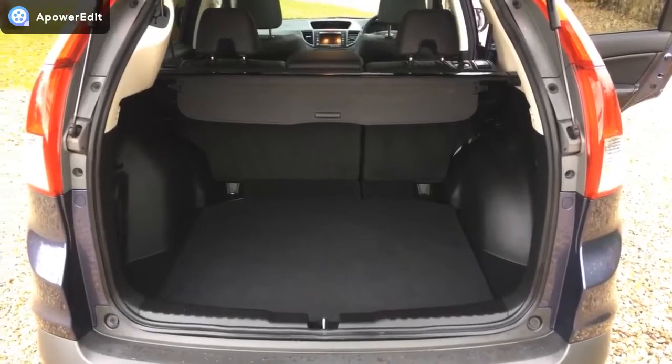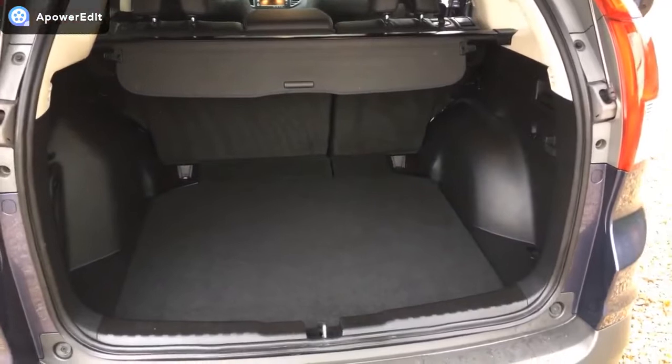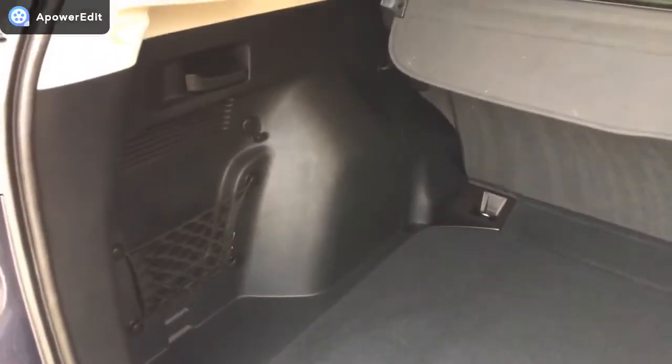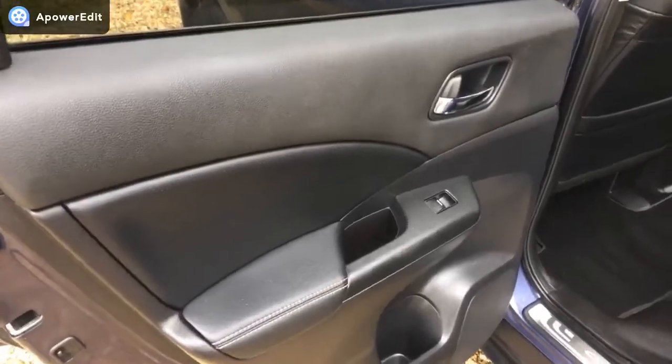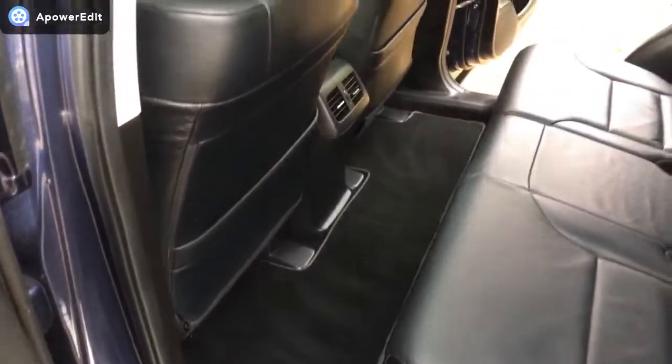Coming into the boot area now, absolutely enormous boots on these cars. I always say quick folding rear seats, just a pull of a lever and they just drop down smoothly. It hardly looks like the back of this car has been used at all. It's very hard to get across on the video, but that fabric on there looks almost as new. It's absolutely incredible.